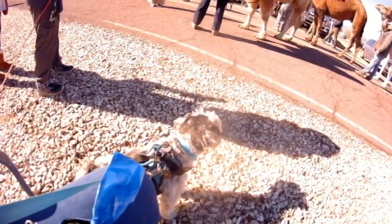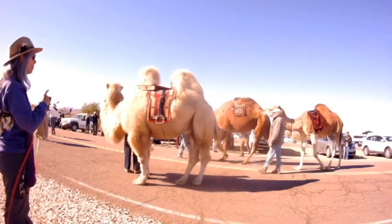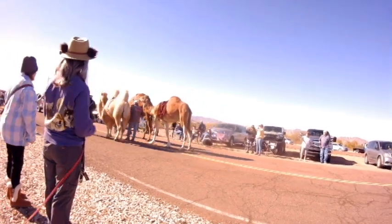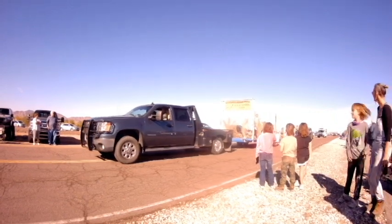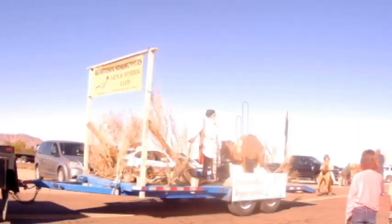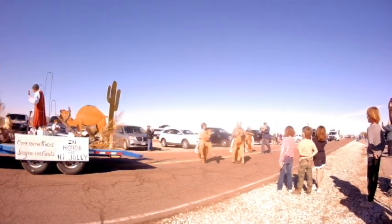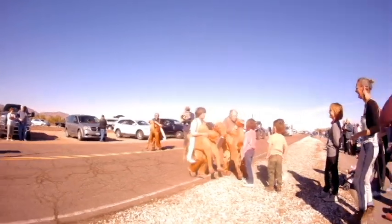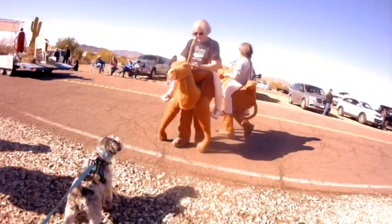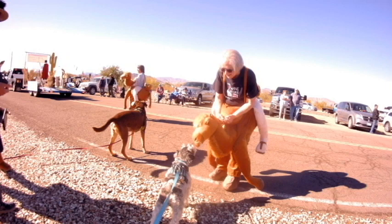They're stopping for pictures, and Snickers just does not know what to think of those animals. He's not barking at them. That's a good thing. Snickers' adventures meets a camel. Kind of. But he doesn't bark. He just wants to sniff it, see what it is.